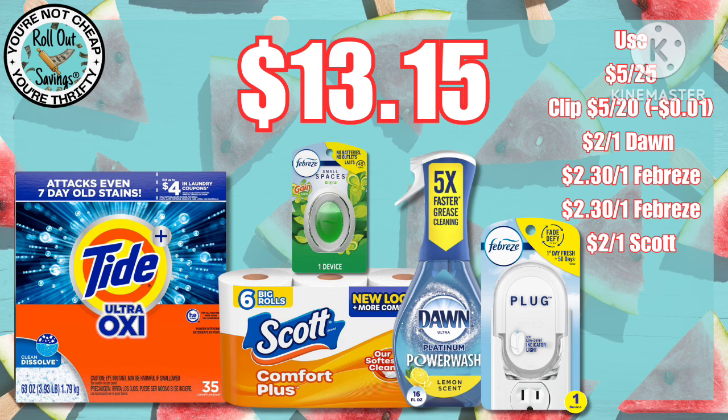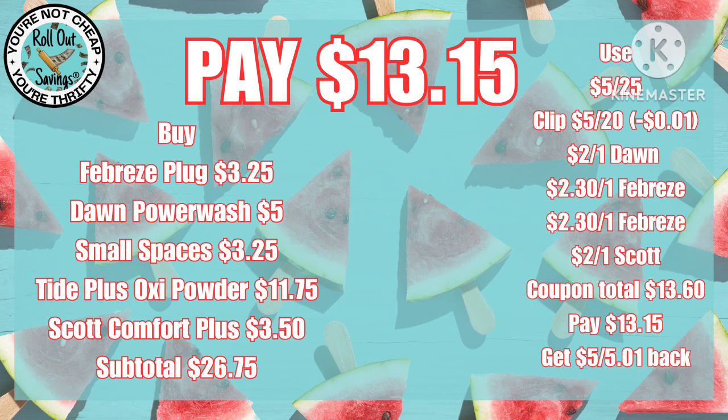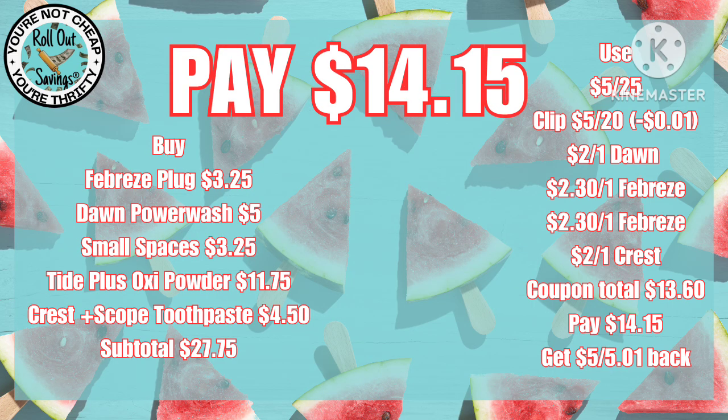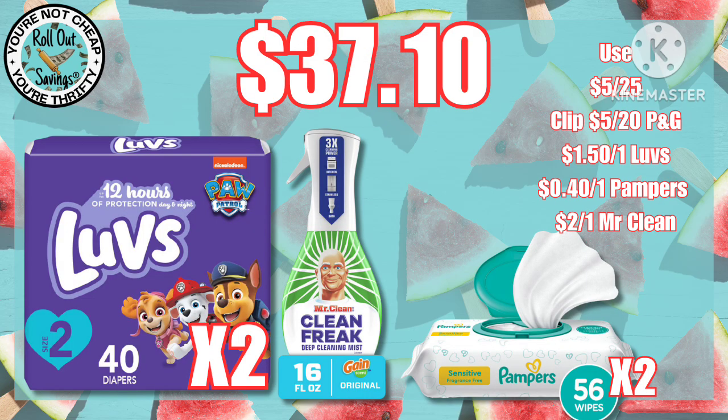For this one, we're moving into our 5 off 20s. You're going to get your Tide Powder, the Scott, the Dawn, the Febreze Plug, and the Small Spaces for just $13.15. This deal here is also a 5 off 20 P&G. You're going to get your Febreze Plug, you're going to get your Dawn, your Small Spaces, your Tide, and a Colgate. So it's very similar to the previous deal, but this one is going to be $14.15, and your items are a little bit different.